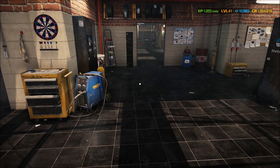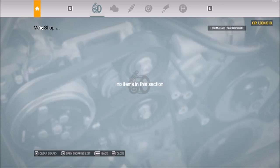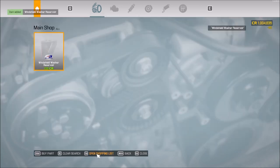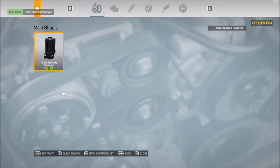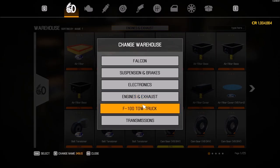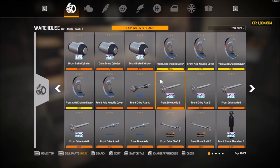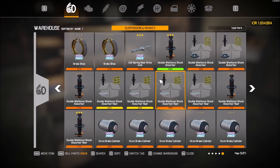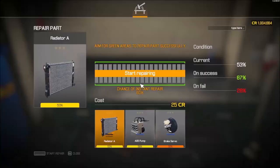All right, so let's see what we have here. Let's go ahead and pick up. Need that. Wiper fluid reservoir. Brake servo. I think I have two. Yeah, so it shows I have two in here. So let's go here. Engine and exhaust. Brakes. I don't have the cover. I only got one. Yikes. All right. So much for that.